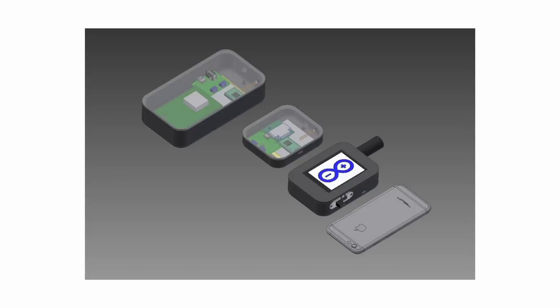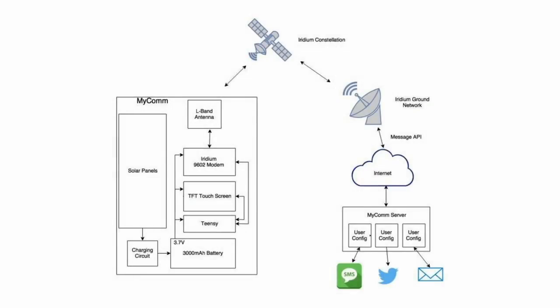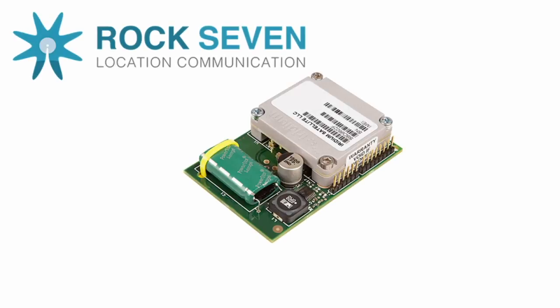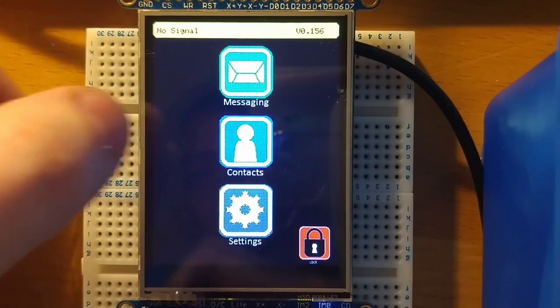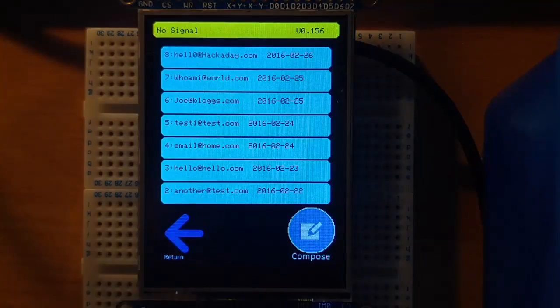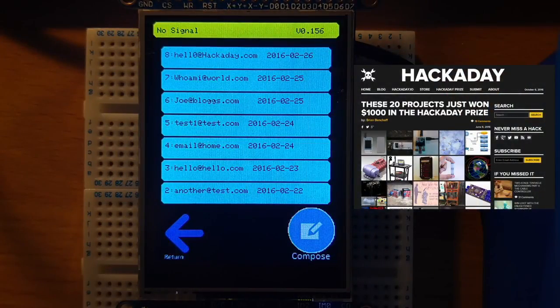The MyComm isn't here to replace your smartphone, but it's something small you can keep with you as an added peace of mind, so that when you do want to get a message out, you always can. Our team have backgrounds in the satellite industry, so we're aware of a great hacker-friendly Iridium modem supplied by Rock7 called the Rock Block. Further parts of our background include working with the Teensy 3.1 boards. We were able to quickly build a working interface using the Teensy and an Adafruit touchscreen. And apparently Hackaday liked this, as we were in the top 20 for the Anything Goes competition.